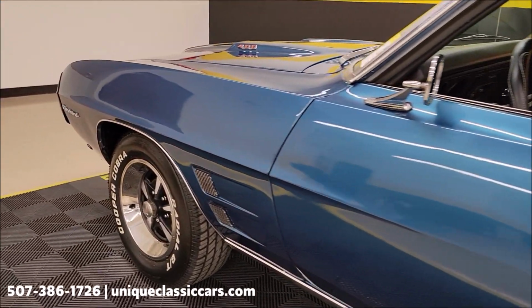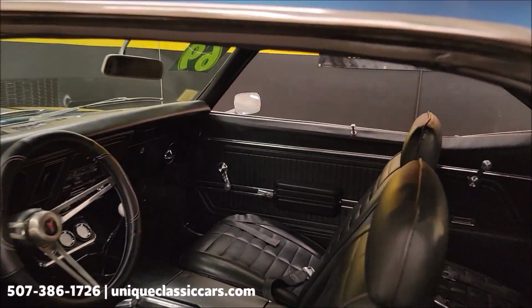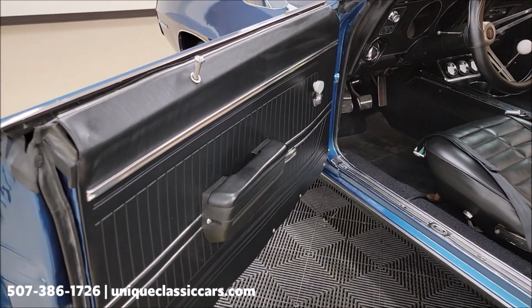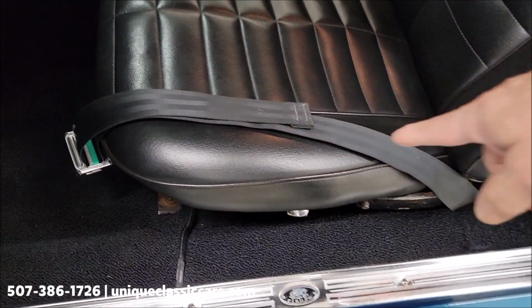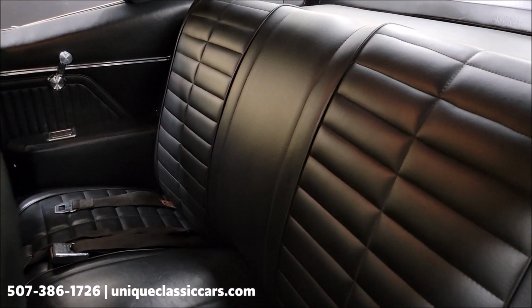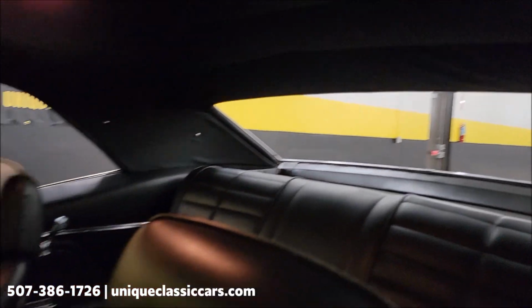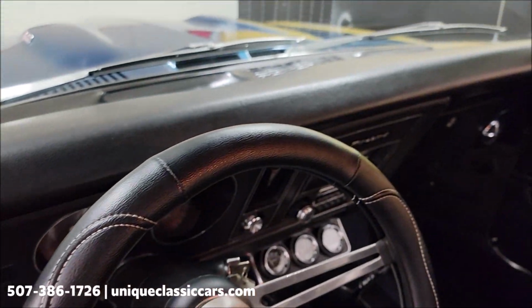You'll be able to see a picture of the cowl tag or data tag if you want to do any decoding there. Let's go ahead and take a look at this interior. Door panels, nice shape, carpeting also shows well, seat belts intact. As you can see, vinyl seating surfaces, free of rips, tears, holes. And headliner. A shot of that. Sorry about the glare a little bit with the dome light there. You'll be able to see that in the still pictures too. Top of the dash looking good.